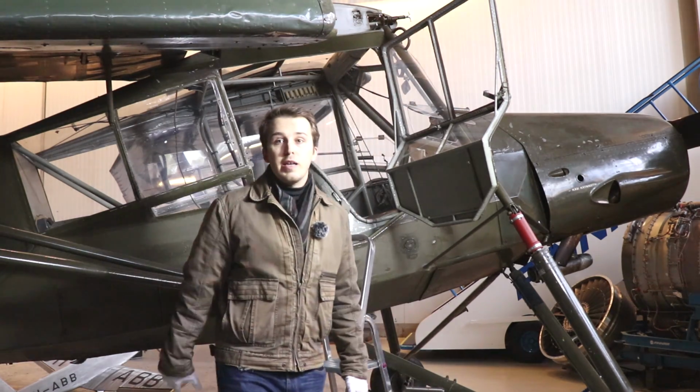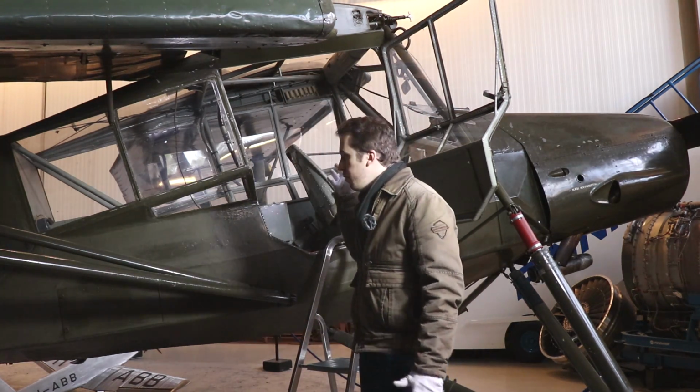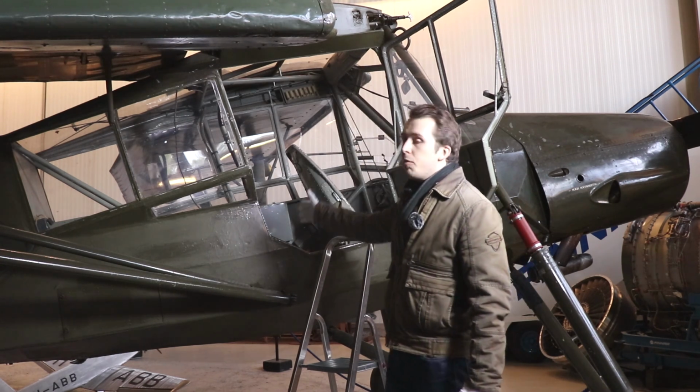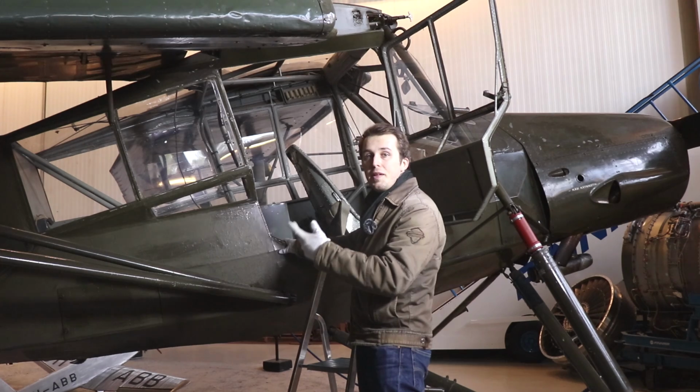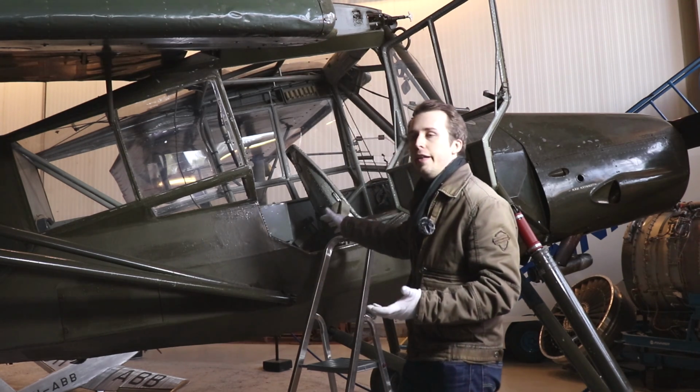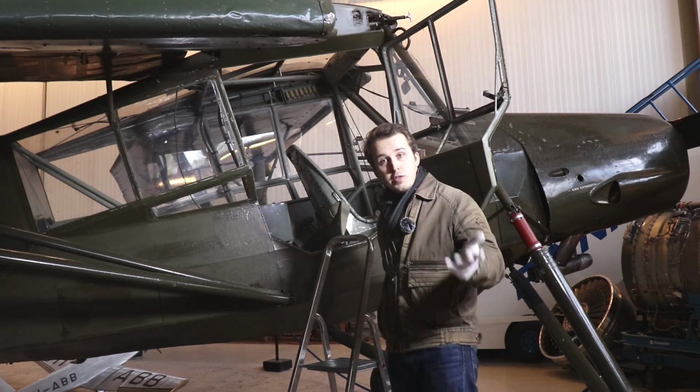So yeah, that concludes our look at this aircraft. It is one of the most loved and celebrated aircraft to come out of the 30s, and really owners of this aircraft nowadays still speak very, very highly of its characteristics. And I hope you learned something today.